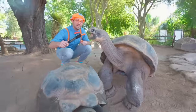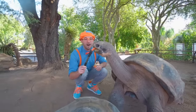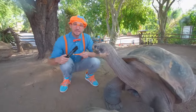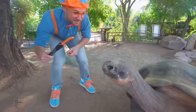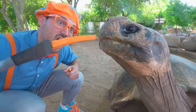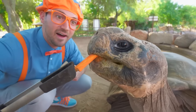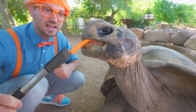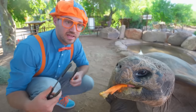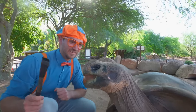Would you like some more? Good job. Oh, you dropped it. Come a little closer. Okay, here you go. Open wide, here comes the carrot. There you go. Is that yummy? Tortoises like carrots, just like I do. And carrots are nice and healthy. There you go. Whoa, you have a big mouth.